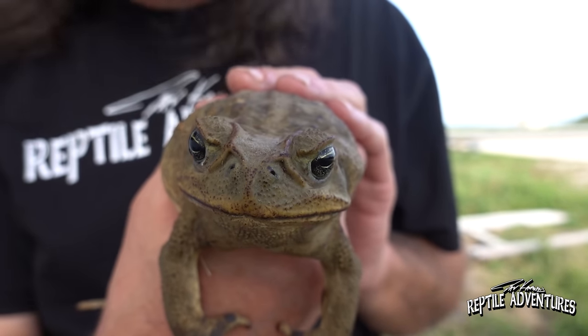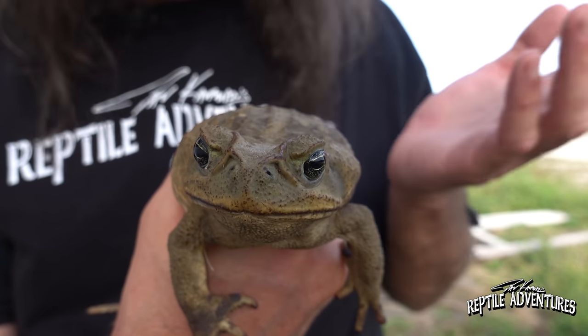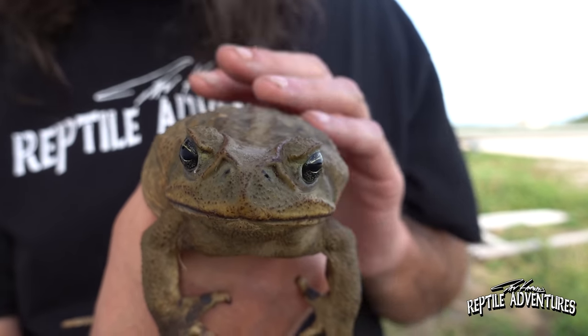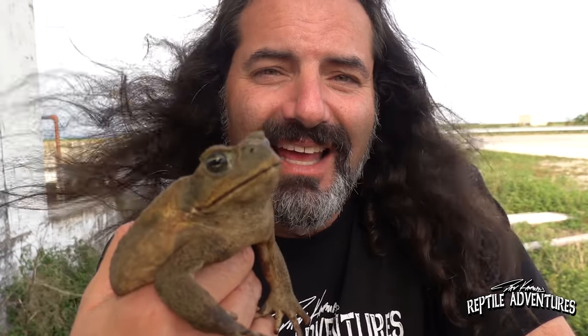He has already peed all over me, which was very friendly of him, but he is a big, chunky marine toad, and man, lifting up that big board just to find this big, chunky marine toad, well, I was kind of looking for a rat snake, but well, I'll take this guy. That's cool.